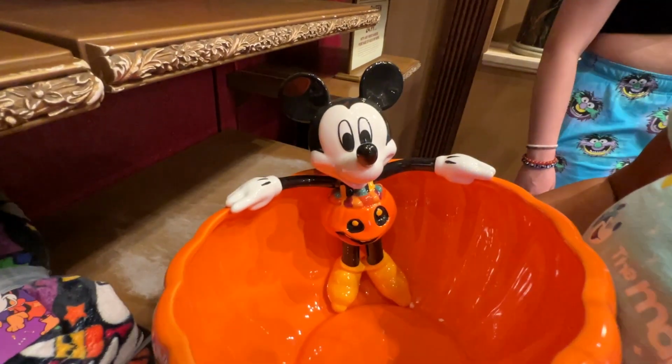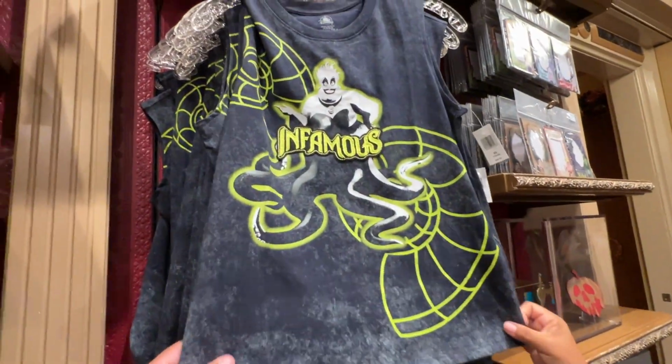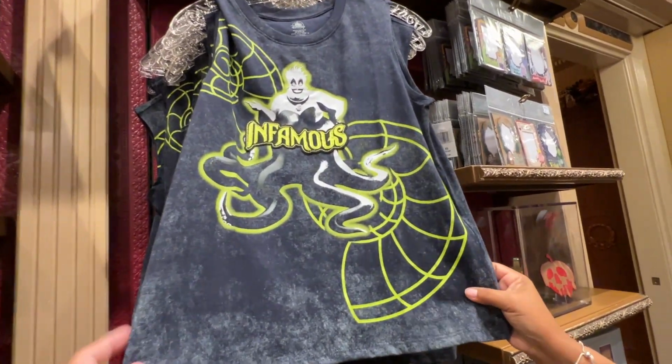This is a nice candy bowl. It's super heavy, though, guys. This is super cute. This is $39.99. Again, this Ursula shirt on top here says infamous. Look at how cute this is, guys.